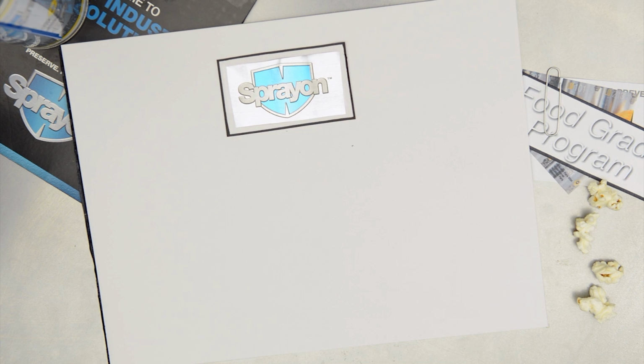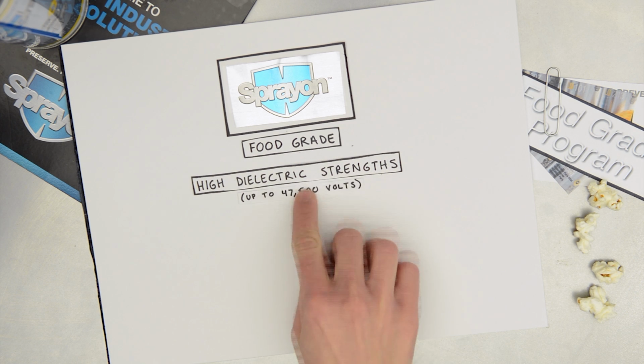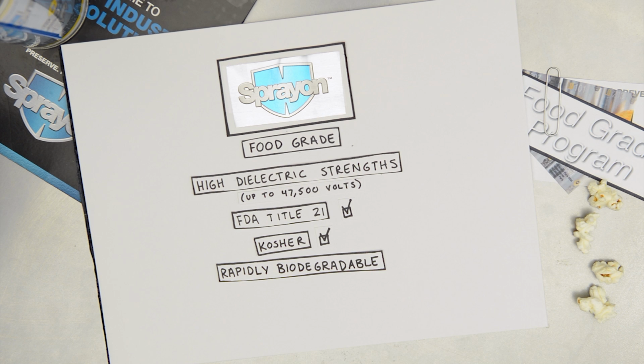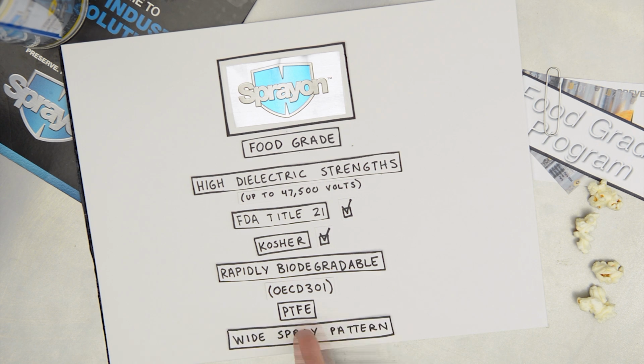Beyond the features we just reviewed, the line features products with extremely high dielectric strengths, up to 47,500 volts, FDA Title 21 approved formulations, kosher approved formulations, rapidly biodegradable formulations, formulations with PTFE to reduce friction, wear and energy consumption of machinery, and aerosol dispensers with a wide coverage area.